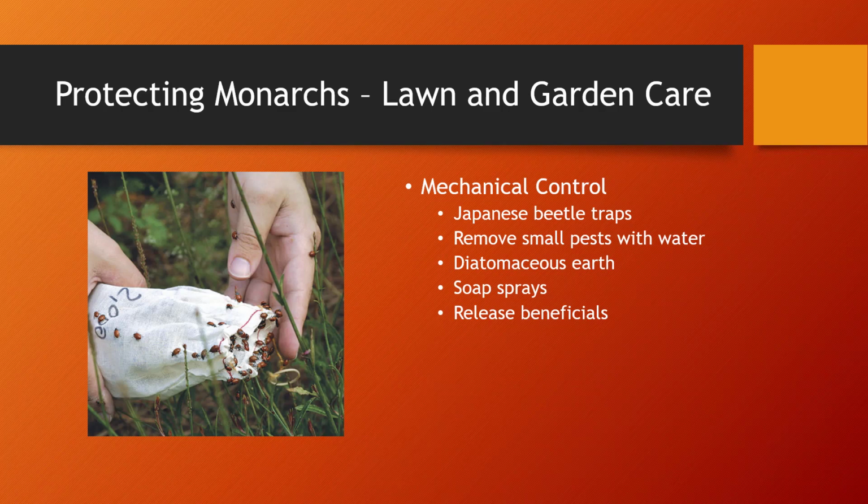Some other mechanical controls we can use are pheromone related. So we can use Japanese beetle traps. These work really well at drawing in Japanese beetles. It's a good thing to note though that if you're using them, you don't want them to be near the place that you want Japanese beetles out of. You want to have it far away on your property. So if you want to keep them out of the vegetable garden, maybe put the Japanese beetle trap up in your front yard near the driveway so that the beetles are going there as opposed to closer to your garden.